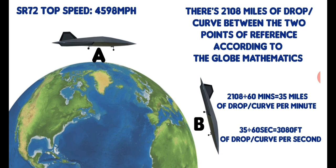I wanted to know how much curve this plane had to deal with according to the globe mathematics over the course of an hour. And it turns out when this plane flies at full speed, it has to deal with a ludicrous amount of curve, which turns out to be 2,108 miles of curve or drop, according to the globe maths, between the 2 points of reference, A and B. A being the start of the journey, B being the finish of the journey 60 minutes later. Think about that. 2,108 miles of curve or drop, according to the globe maths.